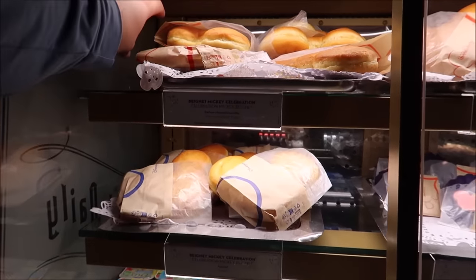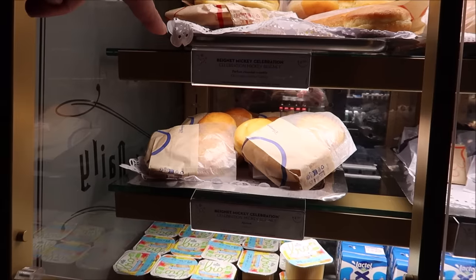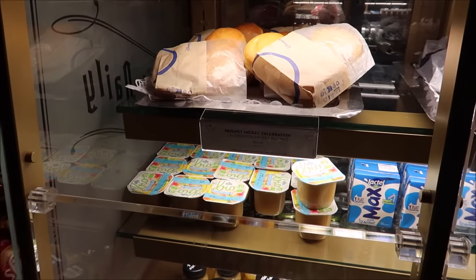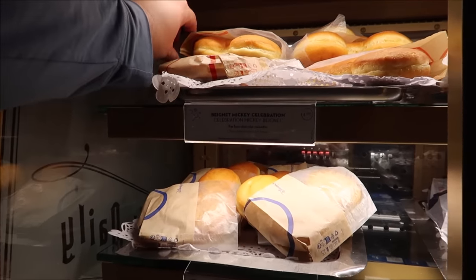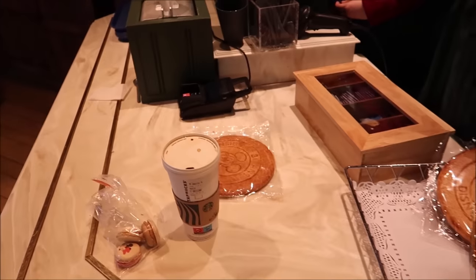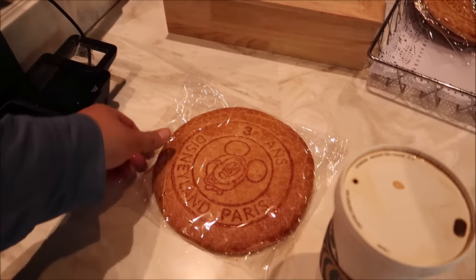So I'm gonna grab one of these Mickey beignets. Which one? Wait, there's different ones. This is chocolate hazelnut up top, and then this one is apricot on the bottom. I want chocolate hazelnut. That's the way. This is a big Mickey beignet. There we go. And then also, I'm gonna get one of these bad boys right here.